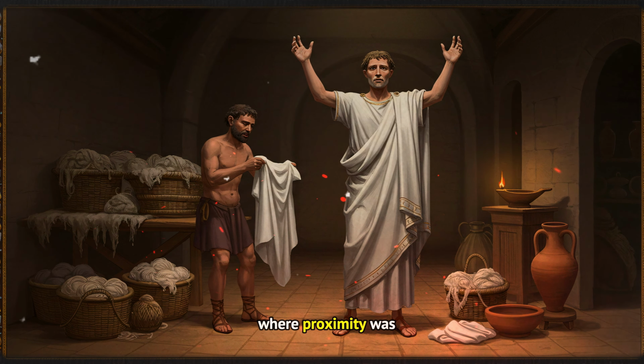Baths, you realize, are Rome's great equalizer. Here, the baker sweats beside the scholar, the slave beside the senator. There's no status when you're all wearing the same olive oil, or lack thereof.